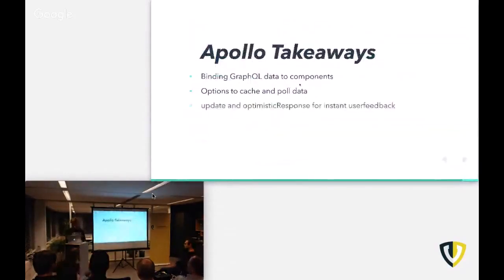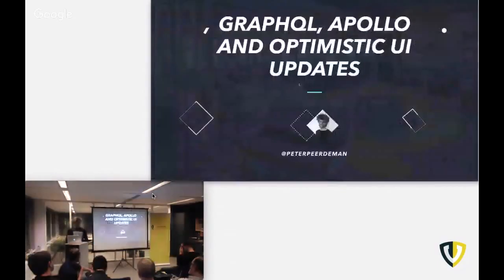Update and optimistic response for instant user feedback, and as we said in the question before, it also works for React Native mobile development, which is very delightful if you're able to use this already. So that's it. Thanks so much.